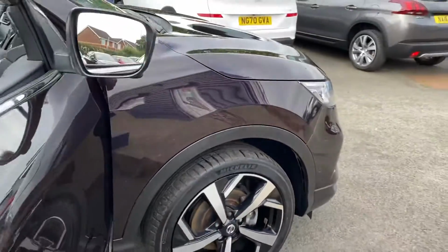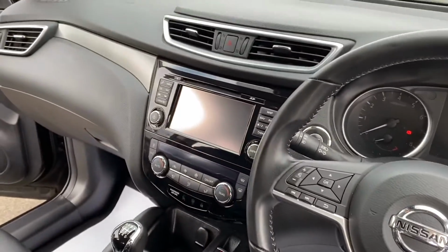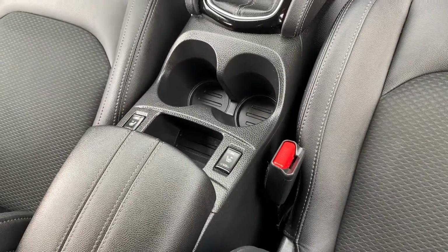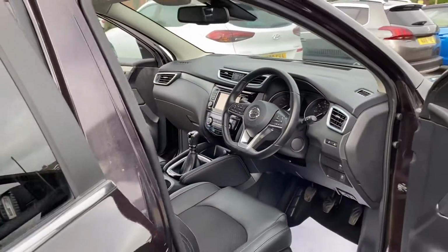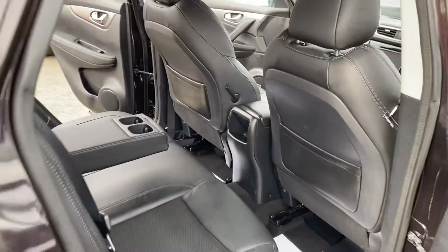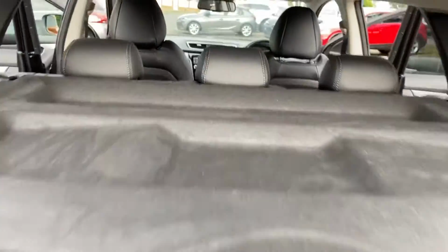Absolutely immaculate, the vehicle. Show you inside there now. Great spec on it as well. You get your Bluetooth, cruise control, all your sat nav, reverse camera, all touch screen on the media screen there. Heated seats as well. Great boot space on these as well.